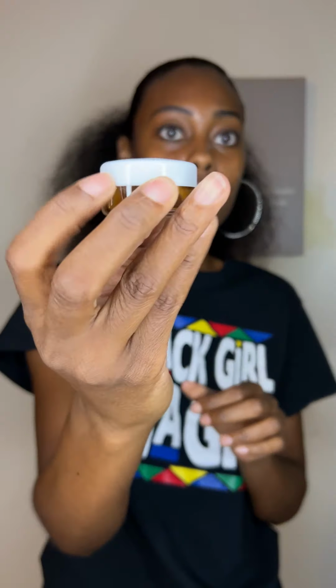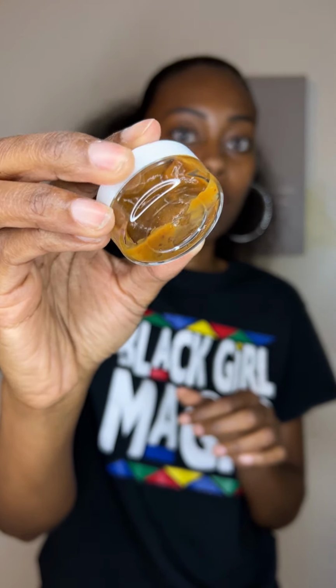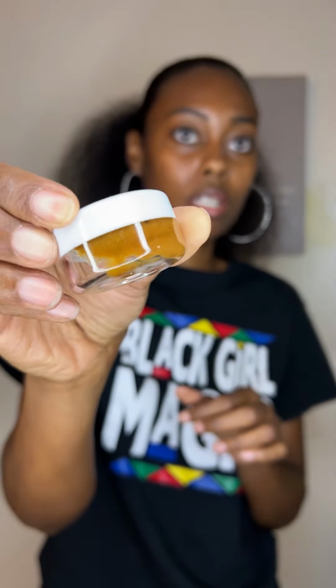They gave me a sample of their pumpkin spice mask. Look at that. Look at what it looks like inside. Pumpkin spice. And as we know, pumpkin is very good for you. So I'm excited to give this a try. We are gonna go ahead and get into the nightly routine and show you guys what it's giving and what it feels like.